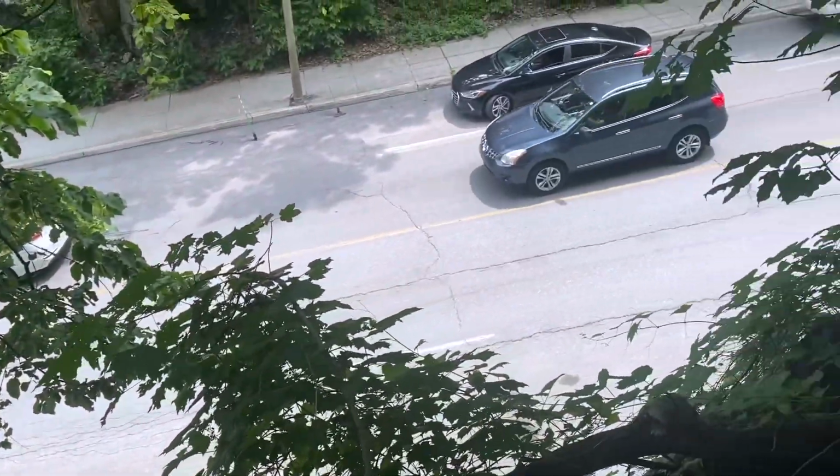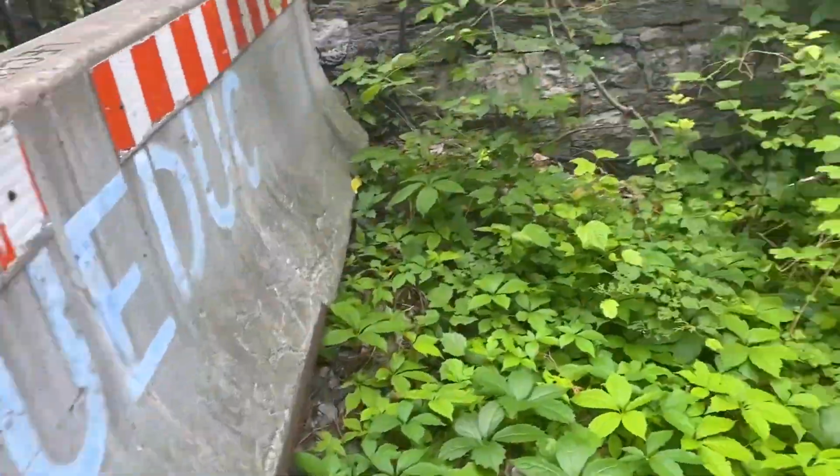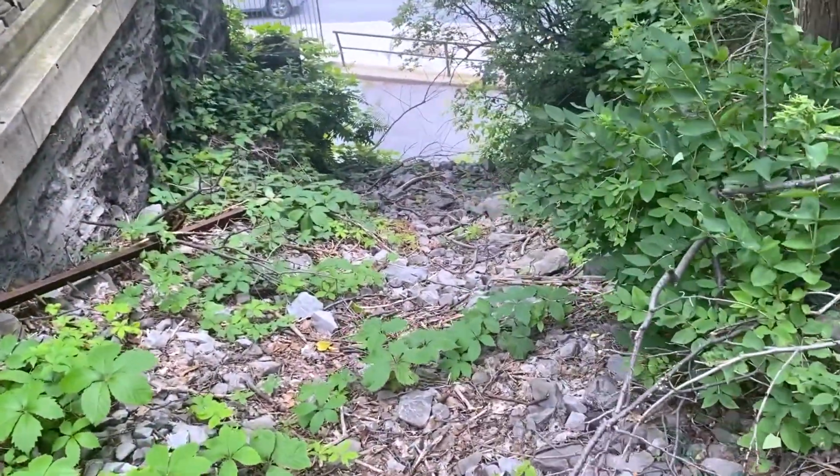The problem is that this actually looks steep and a little bit dangerous if I was to climb straight down, so I may have to deviate even further from the line. I'm just going to walk a little bit up until I find somewhere that's more safe to descend. And yes, I'm in luck. I am in luck. That's exactly what I was looking for. Whoops. Thank you very much. And here I am on Cedar Avenue.